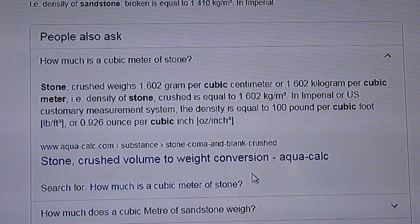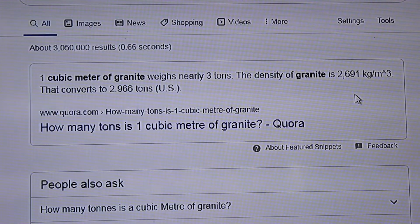Okay, that's right here. Now I'll look for granite. If we look at granite, it says there about 2,691 kilos per cubic meter. So a cubic meter is about 2.6 times heavier than water at sea level.